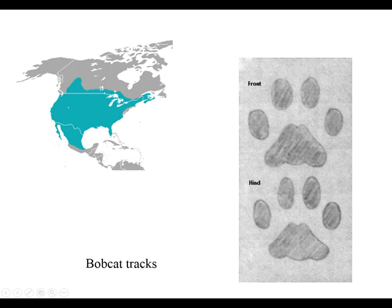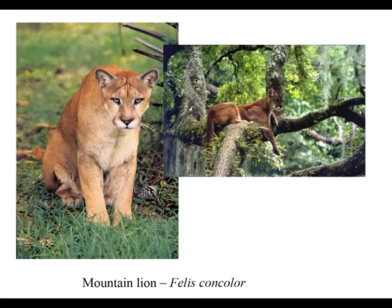Tracks are fairly distinctive. If you drew a circle around it, it would be pretty much a good circle. The cats have retractable claws, so you typically won't see claw marks on the footprint. The track of a bobcat looks very much like the track of a house cat. It's just typically larger. We won't encounter the mountain lion, Felis concolor.